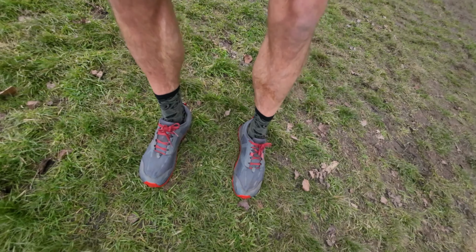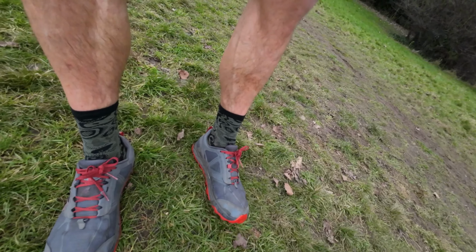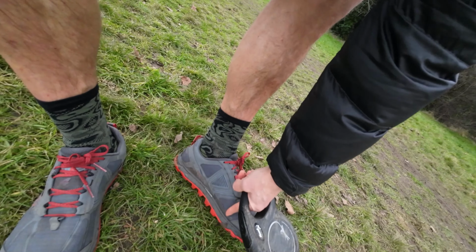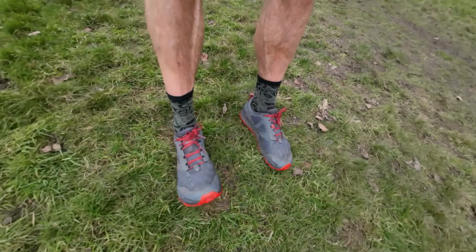We've had some fun. So after saying quite a sad goodbye to the 5's and eagerly waiting for the arrival of the 6's, I have slipped back into the 4's. So here we have the Altra Lone Peak 4. Never really did that many miles in these. They're still in pretty good nick. Got to be honest, I wasn't a huge fan when I first got them, but as you can see, they're still in pretty good condition.